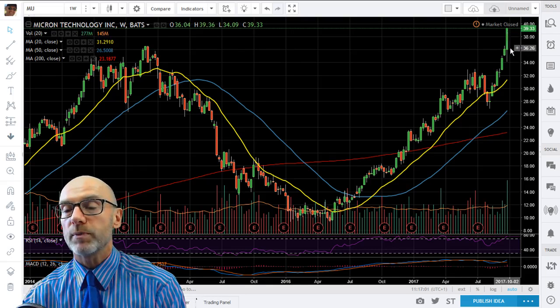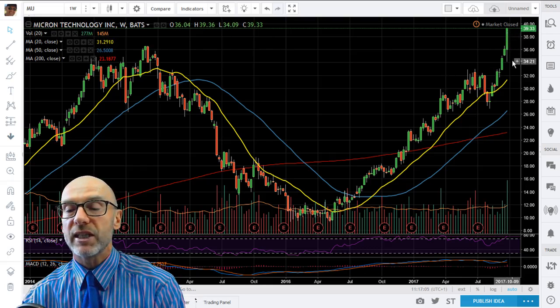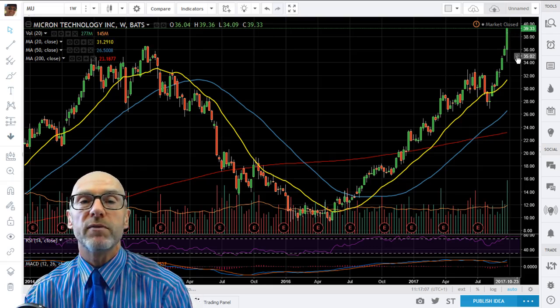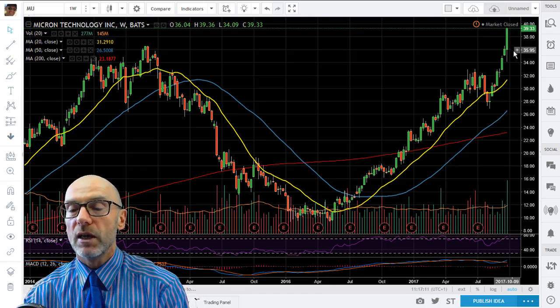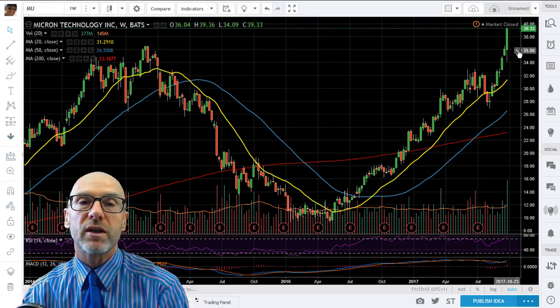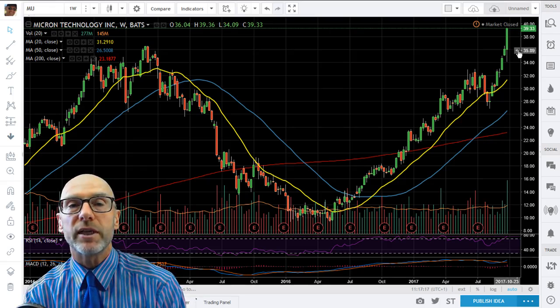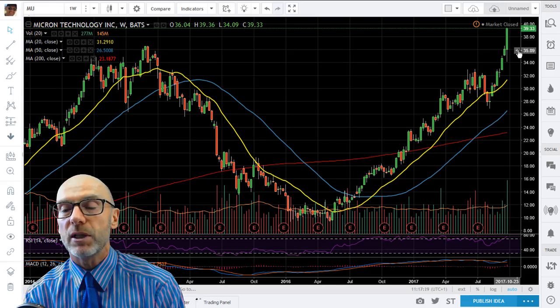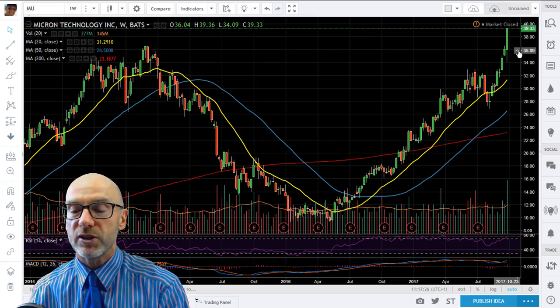If the stock pulls back, it will find support below the 36 level. That will have meant that the moving averages have caught up and would be a very good entry point. If you've got the stock, you maybe top out a bit here, looking to pick it back up, as I said, below the 36. If you haven't got it, you could do a short-term trade to the downside.